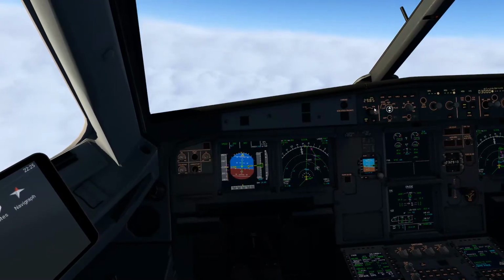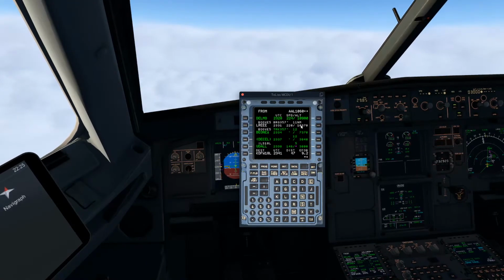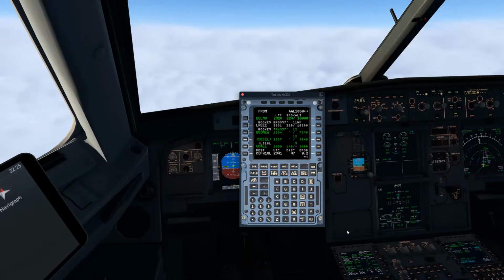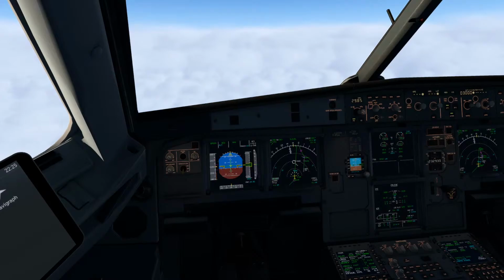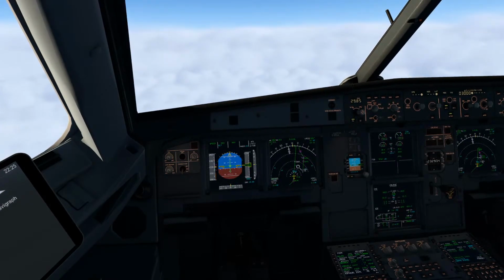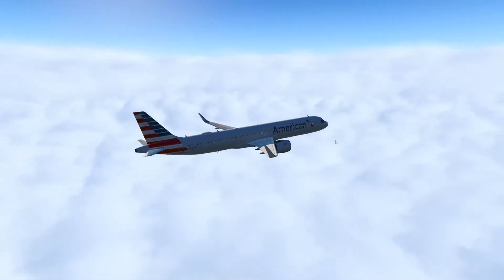And what I will do now, actually we'll just keep it until we clear this restriction, which should be... Actually, should be now. We should begin the descent. Maybe we will begin the descent here. So that's all right. We'll just give it some time. Looks like it's going to be really cloudy.